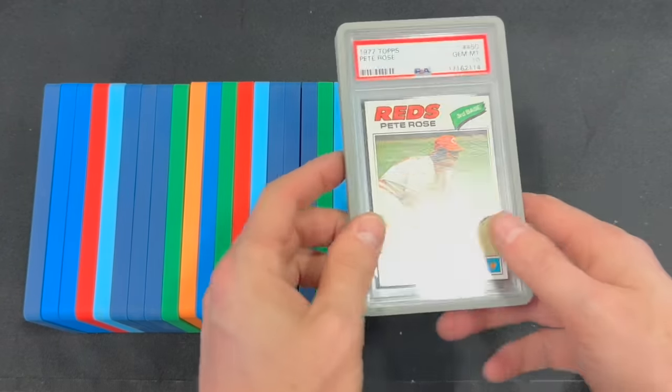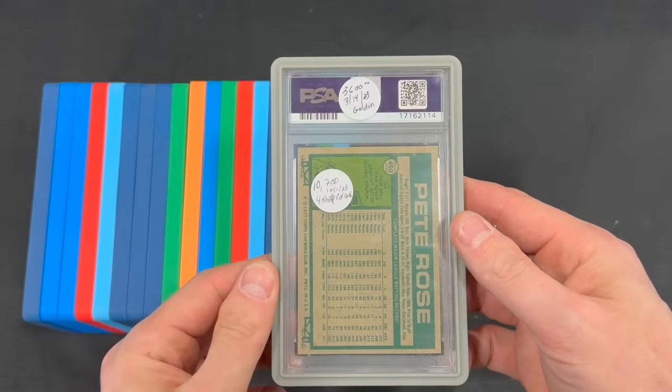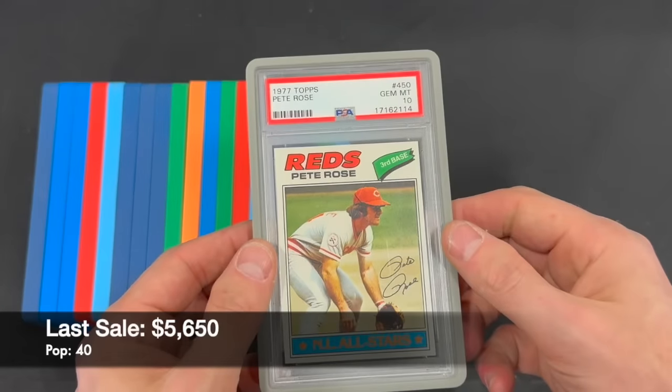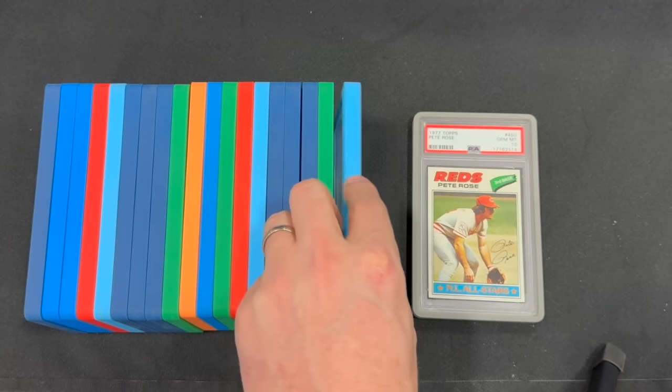So I don't have these in any particular order, but first card here is 1977 Topps Pete Rose, graded PSA Gem Mint 10. It's sort of a mid-career card of Rose. And the 77 Topps set's pretty condition sensitive. It's just a pop 40 in a PSA 10. And the last sale of this card was for $5,650. It was a fairly recent sale, so you could say that's sort of current market value.